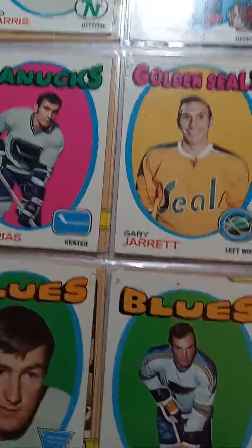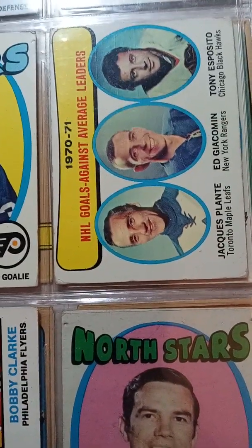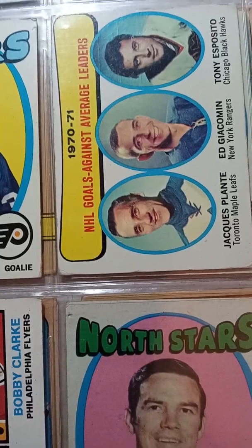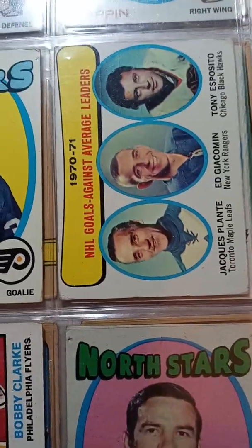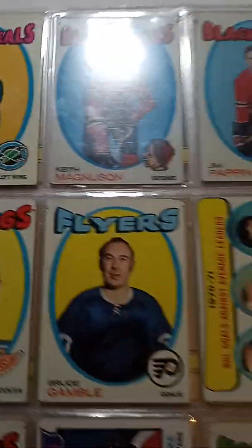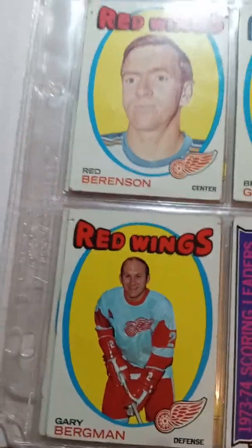But I'm going to tell you the reason I really bought this lot. So here we go. We have a penalty minutes leader and goals against average. That's the goalies Jacques Plante, Tony Esposito, and Eddie Giacomin. That card looks like it's G grade, but it doesn't appear, at least from here, to have any pinholes in it. So that was a rarity in this batch. Some nice cards too. There's a Phil Esposito and a Bobby Clark, scoring leaders. But this is why I bought this collection.